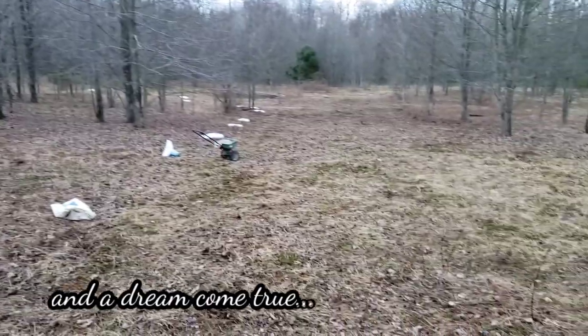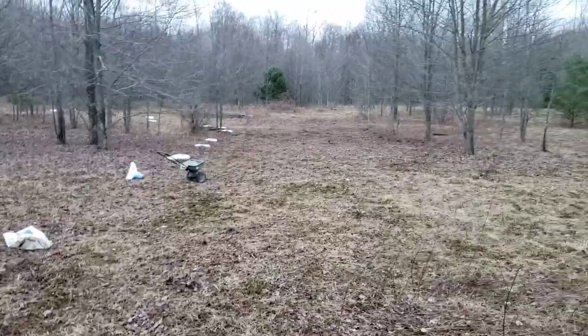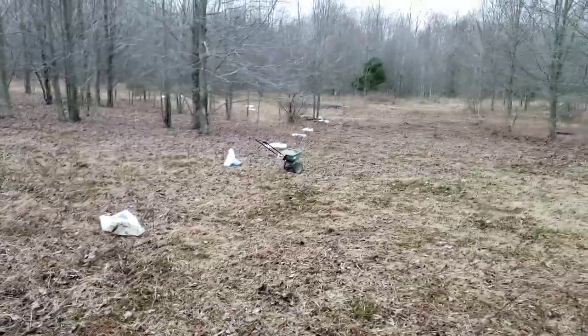There's 14 bags on this plot. That's 700 pounds. I actually got the truck back in here. The trailer had to carry everything.